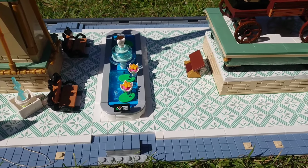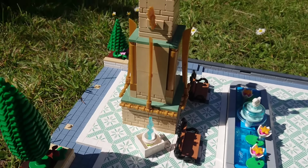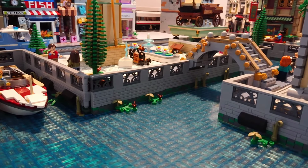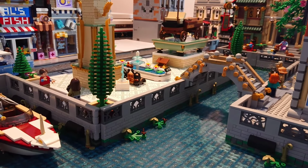I had to measure out exactly to get the pattern to work and be uniform, so even the platform is in the same sequence. And I love it. I think it's so different and unique, and that's what it's all about. That's the whole point of my city, is to make something that's different that you've never seen before.